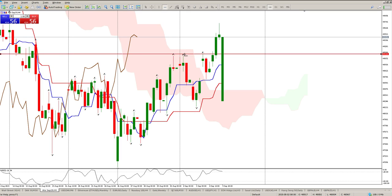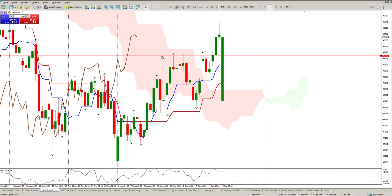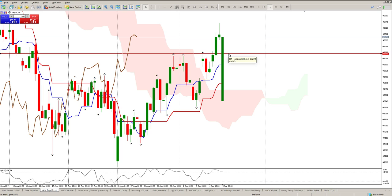Pretty much, I'd love to see a pullback to come and test this head and shoulders, cup and handle scenario here. And somewhere back to 49,143 would be really cool to see, but I don't think we're going to get that. I think we'll probably get some sideways motion or something like that.